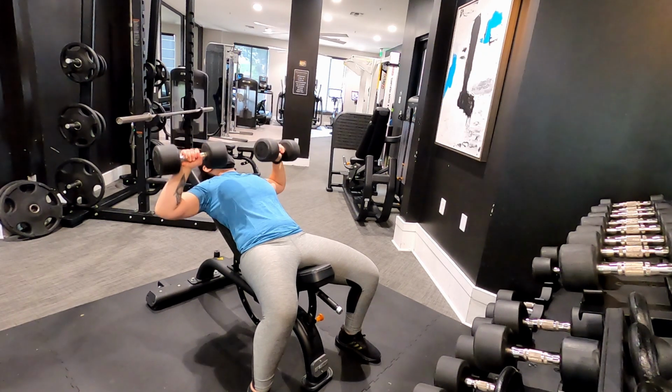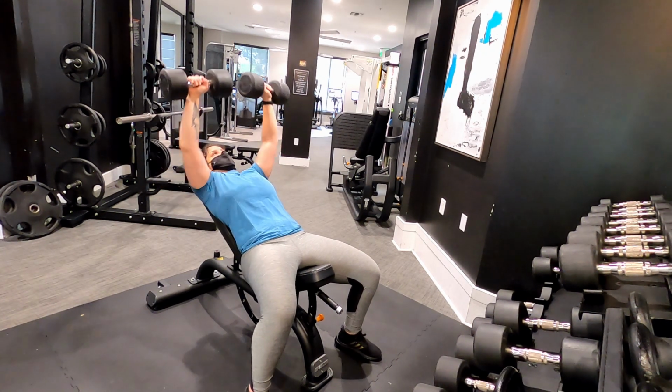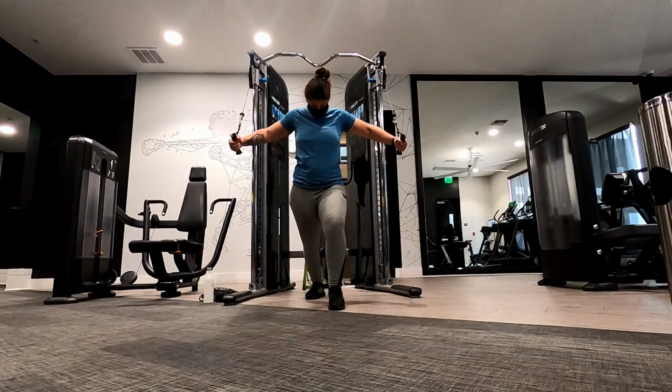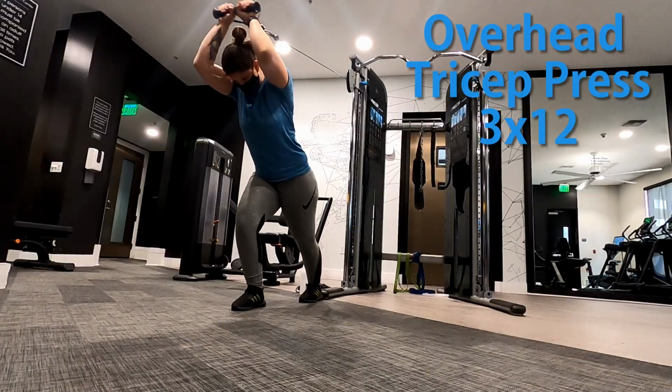And then I do inverted bench press. So this will hit more of the upper chest area and the shoulders. And so at this point I'm warmed up, so I don't do warm-up sets. And then I go into chest flies. I much prefer doing it with the cable than with the bench because it's less injury risk.